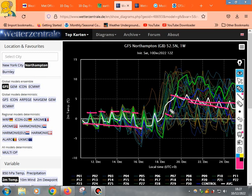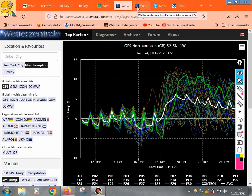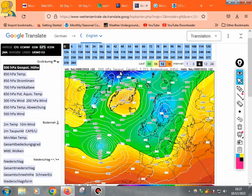You can see the GFS, the thick green line, which we'll have a look at the moment. That's the GFS ensembles. That's going quite mild, the temperature getting up to 10 degrees for a time. This December has been a big change on what we have been used to in many recent Decembers, which tends to be mild and wet, rather than cold and dry.